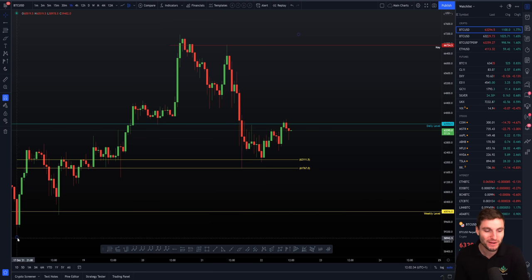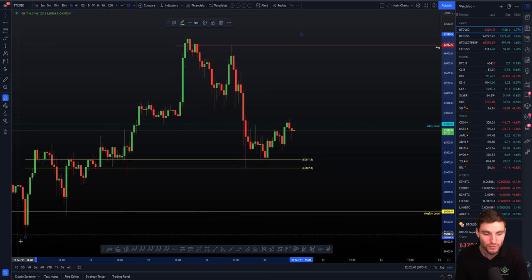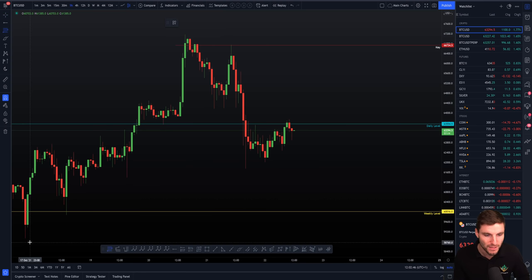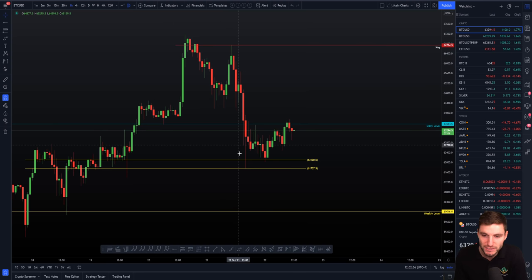You can see this Fibonacci pulled from the low. This is obviously the low of that weekly retest that we did, up to, of course, the all-time highs. Let me just delete and pull this for you very quickly so you can see exactly how it's done. From the low down there up to the all-time highs, if we line this up exactly, you can see we basically pull back into the low of the CC.